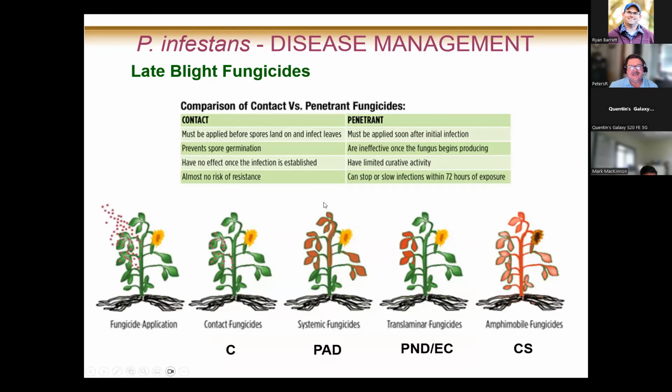So the fungicides that we tend to have available to manage late blight come in different categories, I guess you could call it. And I'll just go through some of those here. This is just a picture on the left of a fungicide being applied to a plant, those little red dots. Some of our products are just contacts, and I'll put a C down here, and that'll make more sense in the next slide. But those products just sit on the leaf surface. What they're meant to do is when a spore flies over and lands on that leaf, it will not be able to germinate and infect because this product is there.